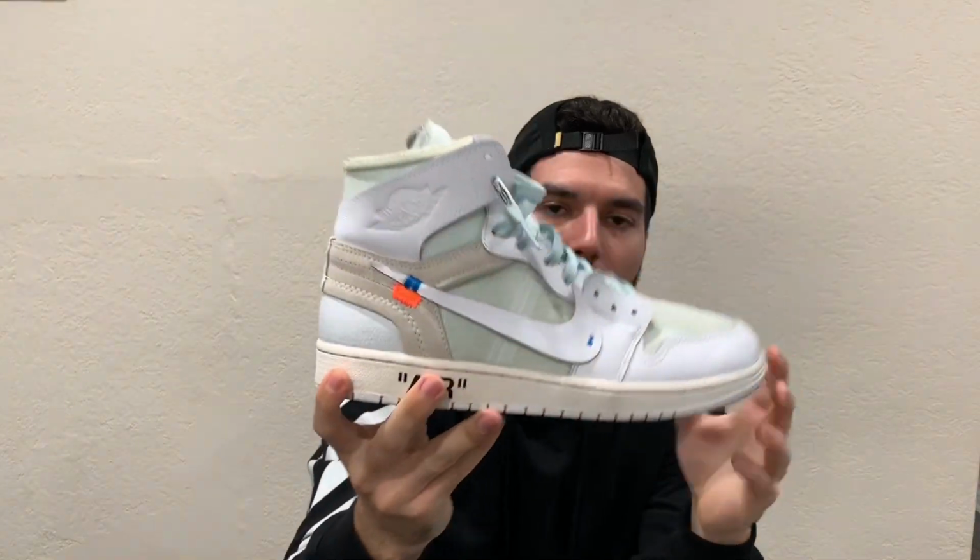It comes with 4 different sets of laces. If I were to pick one sneaker to keep throughout the entire year, this would be it. So I'm really glad I got this in my collection. Definitely number 1. I don't think it disappointed anyone this year.